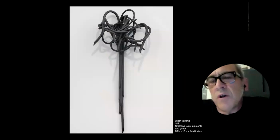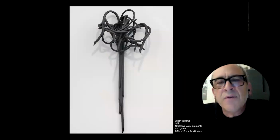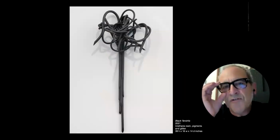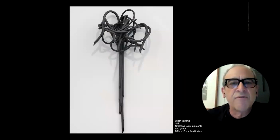So this work is rounding out to my last bit here. I'm going to show you some drawings soon. This was a piece that was kind of, well, actually, I'm not there yet. But I started to just deal with the stems or the vines, if you will. So this is titled Black Tendrils.